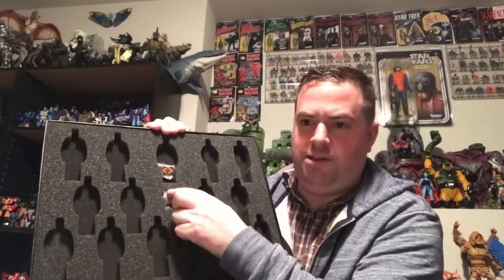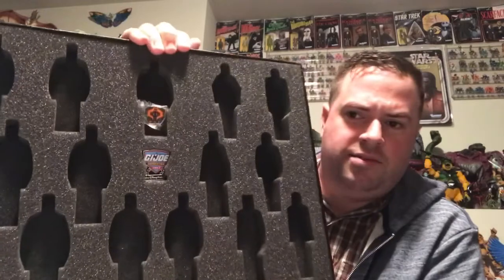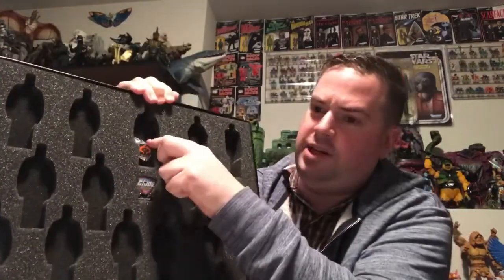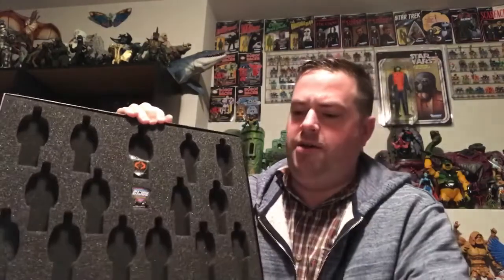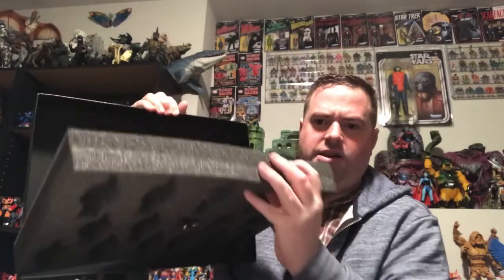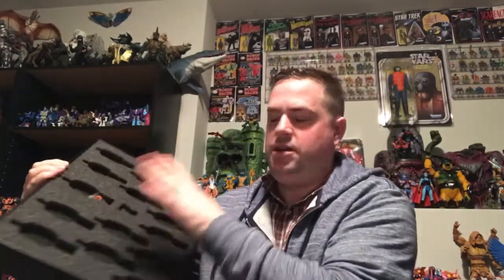Every year, there was a little pin representing the city where the convention was held. This particular year, we got a secondary pin as well. They always come with a certificate of authenticity. There's always an exclusive comic book in the set, as well as a whole bunch of accessories, which you can usually find hidden behind the foam in the back of the box. So now let's take a look at the figures that were in here.